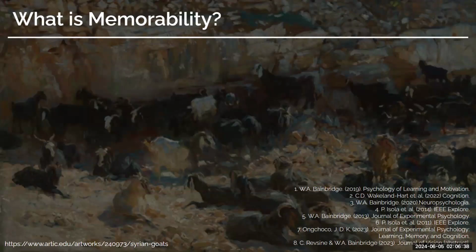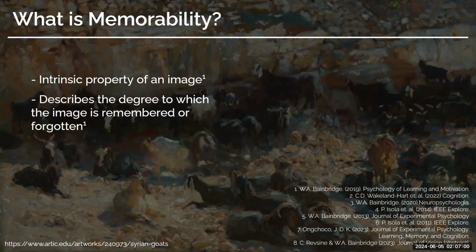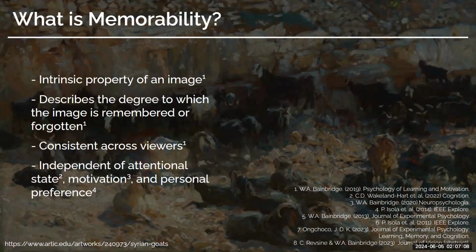So first, it's important to establish what memorability is. I forget if you guys read the paper or not, but if you're familiar, just bear with me. Memorability is an intrinsic property of an image. It's not like our individual memories, which can vary and are often very subjective, but about how well the stimulus or the object is remembered across a population of people. Because of that, memorability describes the degree to which an image is remembered or forgotten, and it's also consistent across viewers. Really importantly, memorability is independent of attentional state, motivation, and personal preference. So again, in the grand scheme of things, you don't matter. It's just about the object itself, right?